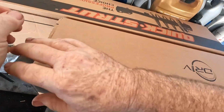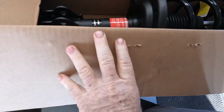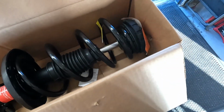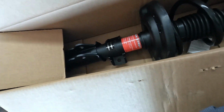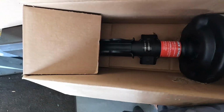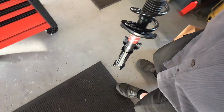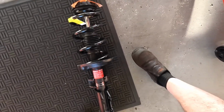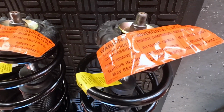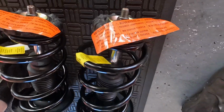Got the old mid-torque ready to go. These here should not require any transfer of parts. Oh, look at that. Ready strut. That means it's ready to go. No spring transfer needed. That's nice. And it's got sway bar tabs on both sides, so there's no left and right. Should be the same part number. Warning, spring under compression. Do not remove this nut, knucklehead.